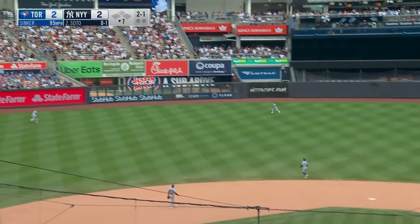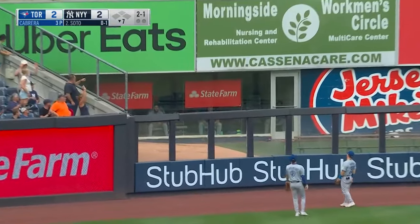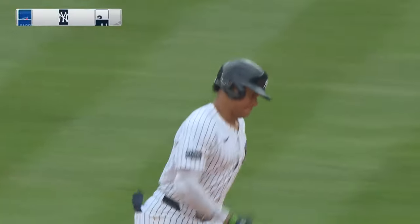Driven out deep to left center field. That ball is going to be off the top of the wall and into the bullpen for a home run. And the Yankees lead 3-2.